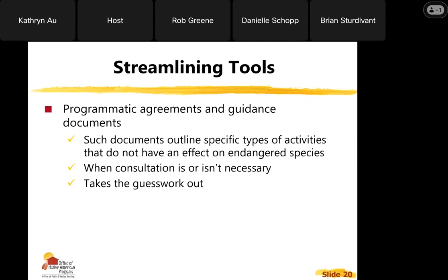Before you wring your hands, reading these documents helps you take the guesswork out. They tell you, okay, these are the species, or these are the areas, or these are the types of activities that we want further information on. It really helps direct you to what you need to do for your project.